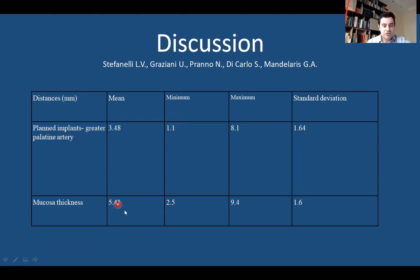Also, the mucosa thickness was evaluated and reported, and the mean mucosa thickness reported was 5.41 millimeters, but sometimes it was calculated that 10 millimeters of mucosa thickness was above the planned implants. So it is important to evaluate soft tissue reduction at the surgery stage.